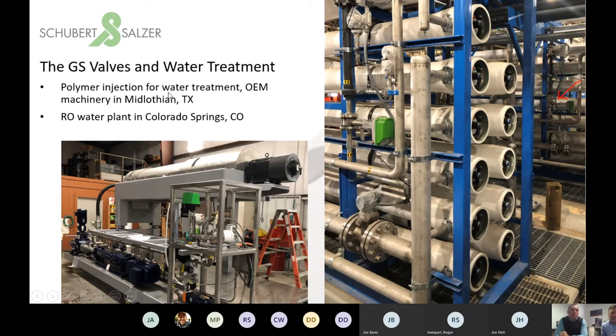So this happens to be polymer injection for water treatment. It's an OEM down here. This is in Midlothian, Texas. And then this is an RO plant in Colorado Springs, Colorado. See our valves, and you can see their filters there. Here's our valve.